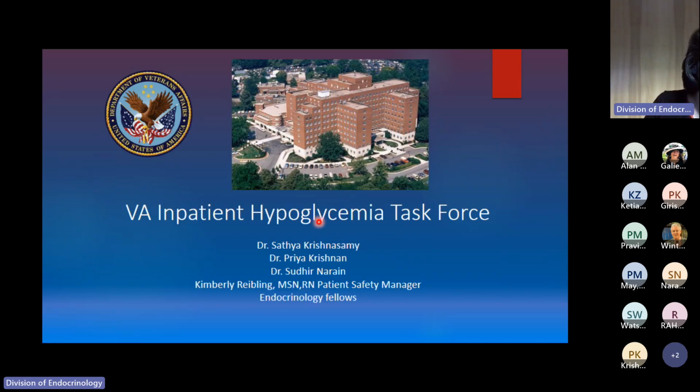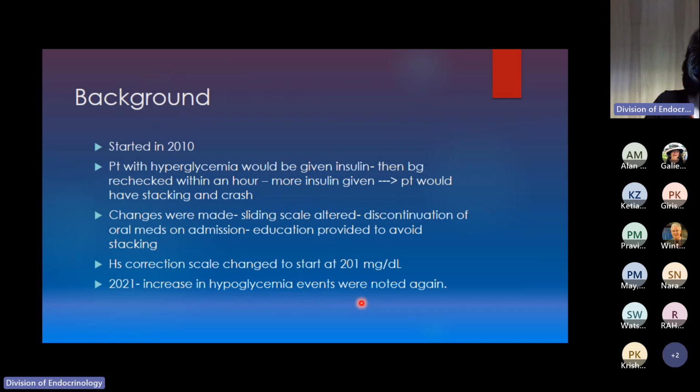So coming to our inpatient hypoglycemia task force at the VA, includes Dr. Satya Krishnasamy, Dr. Priya Krishnan, Dr. Sudhir Narayan, Kimberly Riebling, our patient safety manager, and the endocrinology fellows. So it all started in 2010 when it was noticed that there were patients who were hyperglycemic, they would get insulin, and then after an hour, someone would check it again, give more insulin, and then they would be stacking, and then the patient would crash, kind of similar to what happened to our patient.